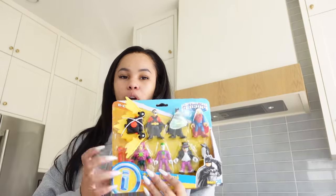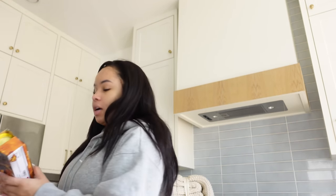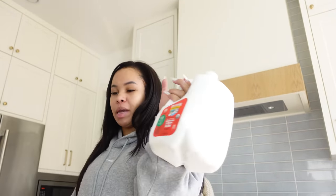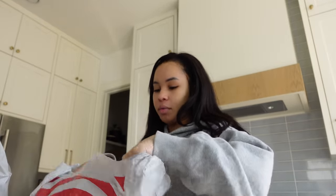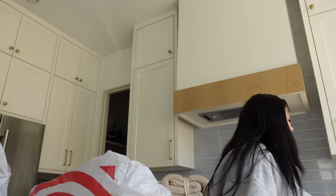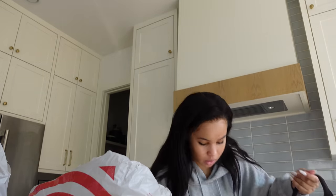Kids got a couple more toys. They also got some Play-Doh. And then I got milk for the baby. What else? Oh, I got some snacks for the movies. We taking our own snacks to the movies. Yes, we are. Okay, thank you. We can get popcorn and stuff there, but I got those for Aaron. And then I let the kids pick a candy.